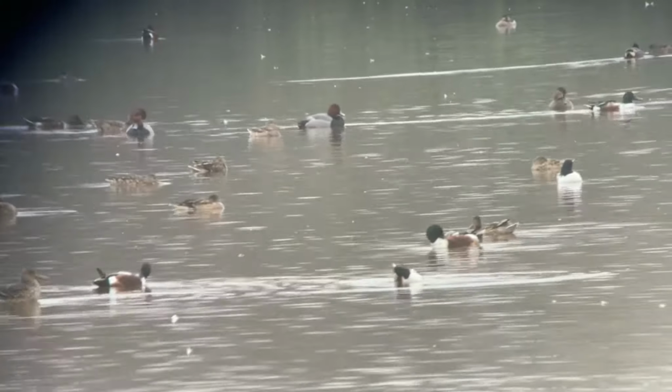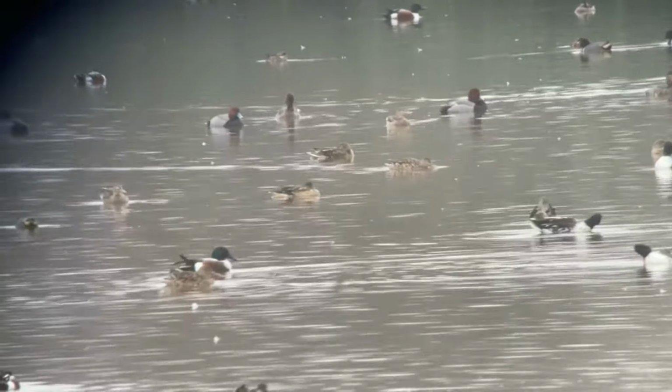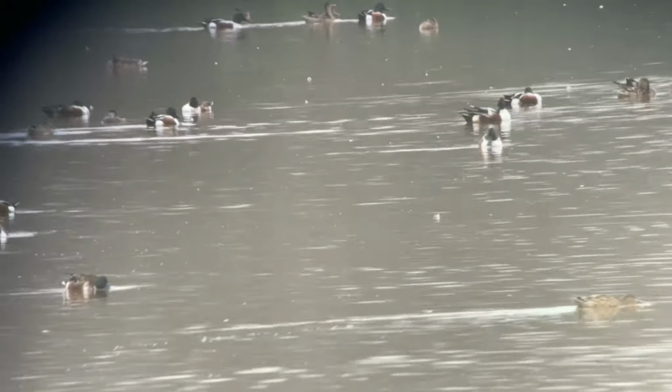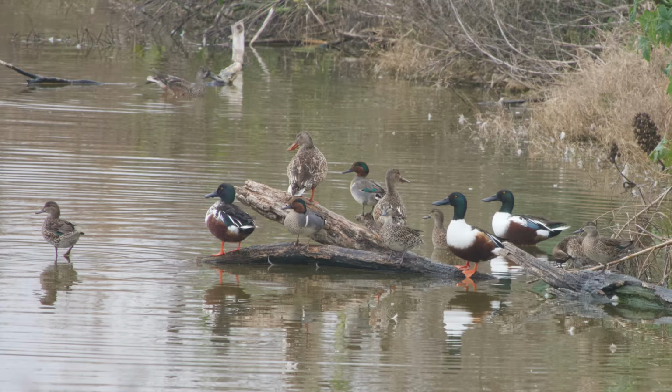Looking at some ducks on Pond 2. There's a beautiful redhead right in the center of the camera. We're looking at quite a few northern shovelers. It's exciting to see so many ducks late in the season. We're filming in early February of 2021. The northern shovelers are the birds with the white breast and the big patch of chestnut on their side.